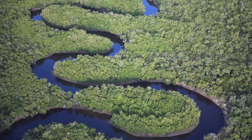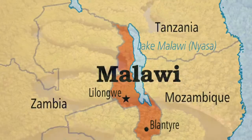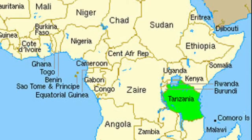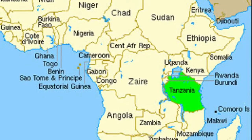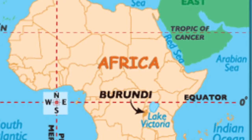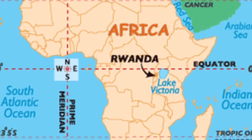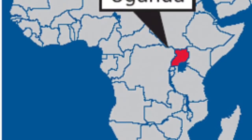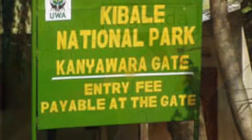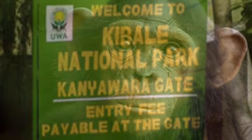Then I continued my journey north. I traveled up the Zambezi River, through Malawi, Tanzania, Burundi, and Rwanda. Finally entering Uganda to visit Kabale Forest National Park. It was established in 1993. Also, it contains over 13 species of primates as well as many species of birds.